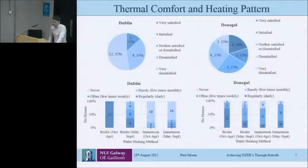So they're almost continuously occupied. In terms of asking about thermal comfort and heating patterns, going from very satisfied down to very dissatisfied, no one's very satisfied, and you're down to more dissatisfied or in between. The houses in both Dublin and Donegal were very leaky, especially the doors and the windows. A lot of air came in around timber frame windows and doors that had distorted over time, as well as poor insulation. And then how often they put on the boilers and the heating system in the summer and the winter.